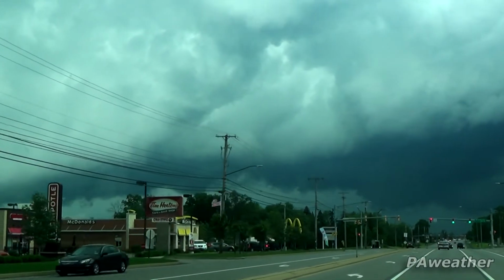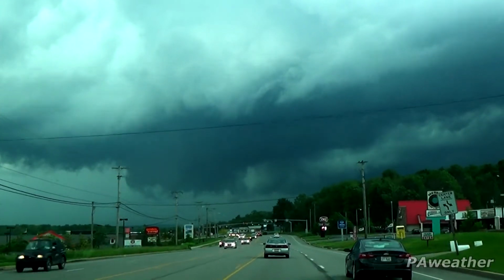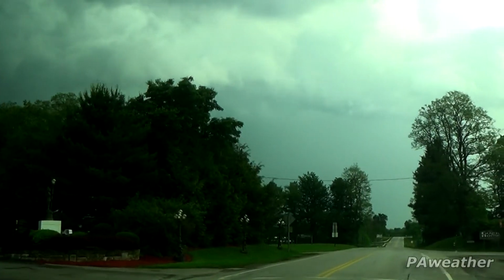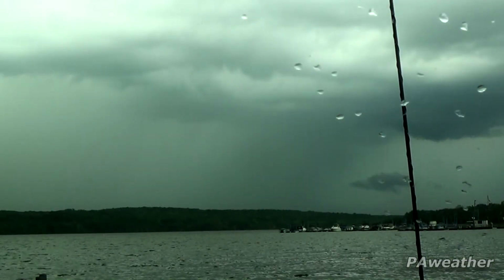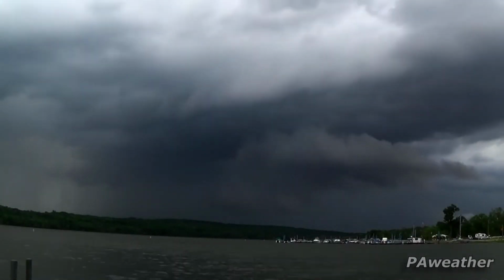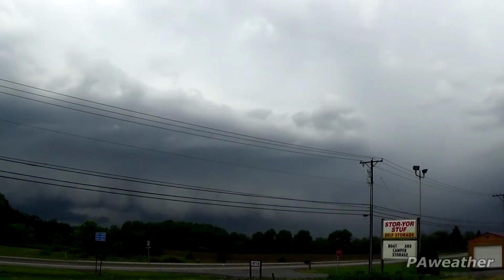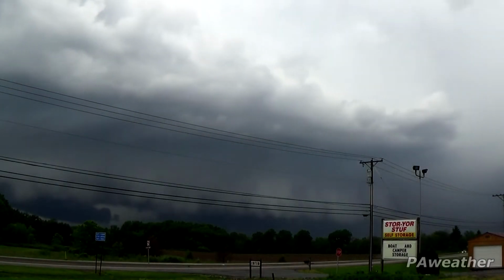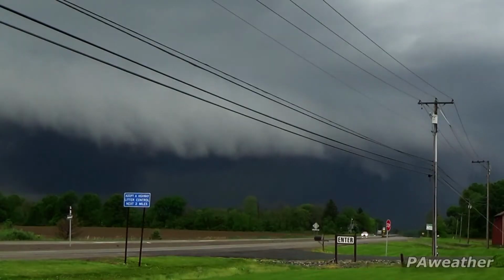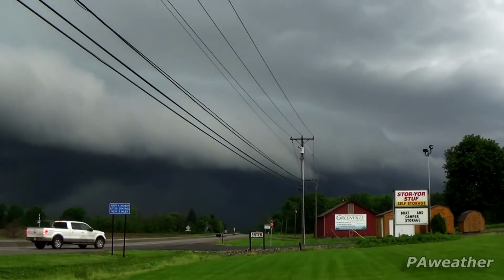Heading to the Hermitage area brought us to some weakly rotating thunderstorms. This one started to develop a wall cloud, but we lost it searching for a vantage point and stayed behind to watch the lightning. Right after this one, another severe storm blew up to the west and built up an impressive shelf cloud. It's not often that I'm treated to multiple photogenic severe thunderstorms in one day.